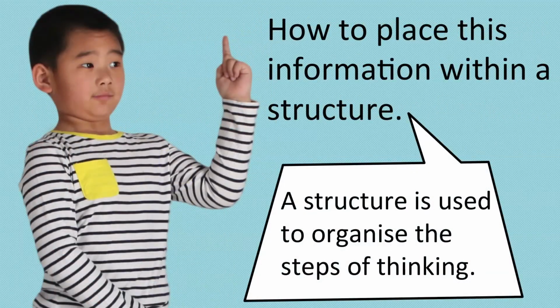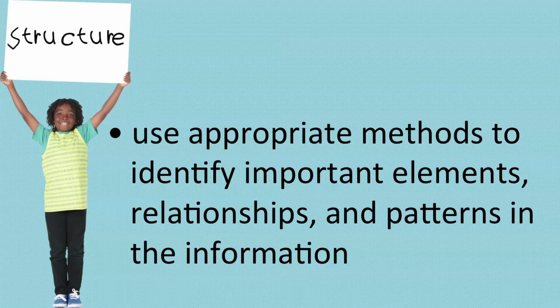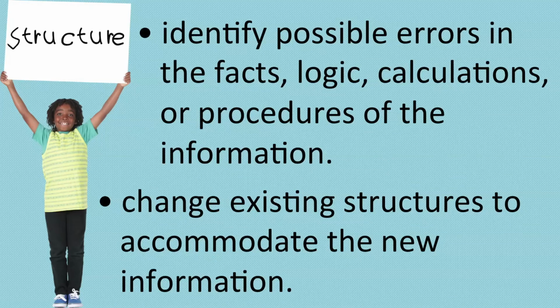After gathering and organizing information, learners need to be taught how to place this information within a structure. A structure is used to organize the steps of thinking. Learners must be able to identify the main ideas in the information, suggest possible relationships between components of the information, use appropriate methods to identify important elements, relationships, and patterns in the information, identify possible errors in the facts, logic, calculations, or procedures of the information, change existing structures to accommodate the new information.